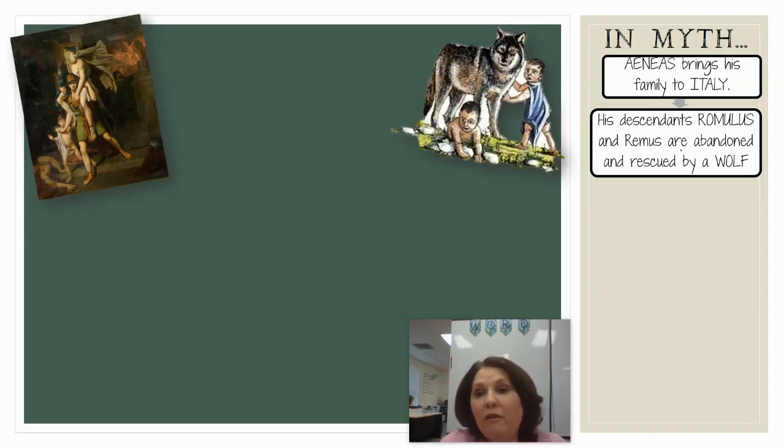And a wolf finds them and she raises them as her own. So these two little guys are born and then they're abandoned and they live out in the wilderness raised by wolves. And I know sometimes your mom may say, "What are you, raised by wolves? Leaving your stuff everywhere and leaving the door wide open?" But these two guys actually were raised by wolves.